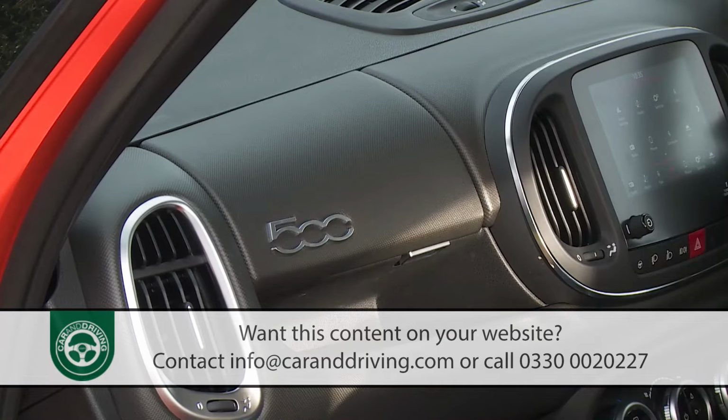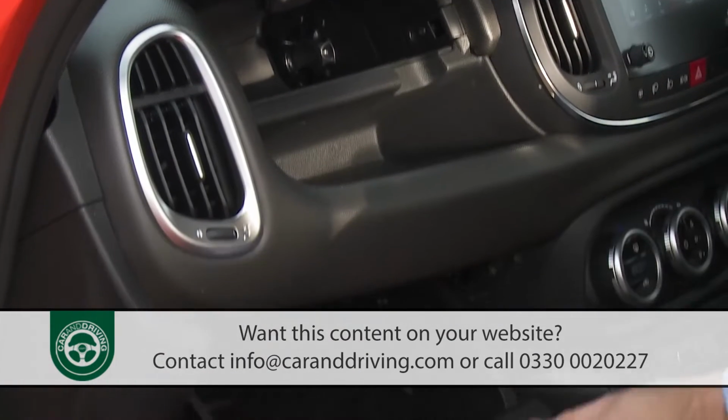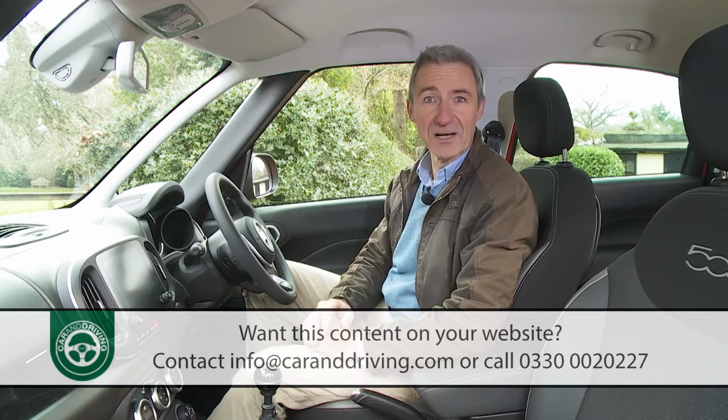Unusually, there are 2 glove boxes, which is useful, although it would have been nice if the lower, larger one could have copied some rivals in incorporating an air conditioning feed to help keep snacks and drinks cool. The door pockets are too narrow for a large drinks bottle, and there's no overhead compartment for your sunglasses.